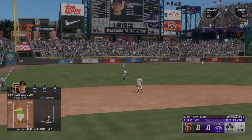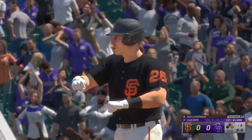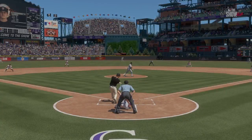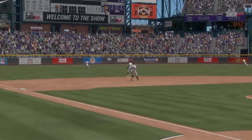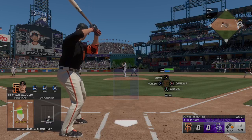And a base hit right there. So a man on base to start the inning. Well, that may end up being an at-bat we go back to later on when this game is over. First pitch fastball in a great spot to do some damage, and he squared it up nicely. Austin Slater stands in.